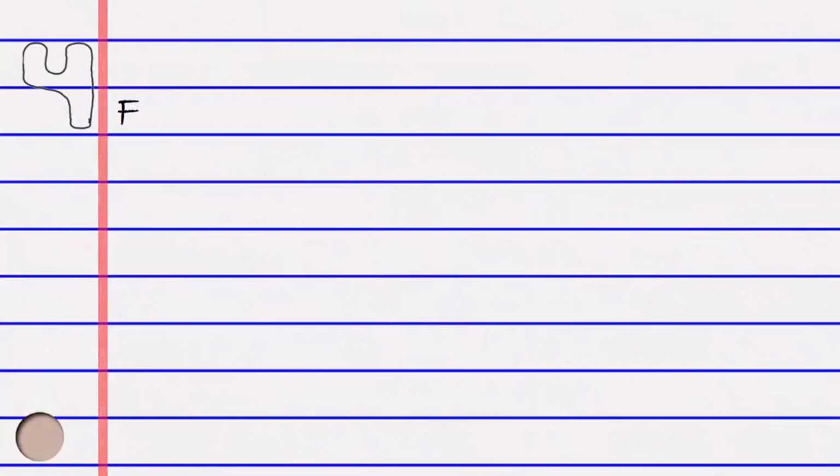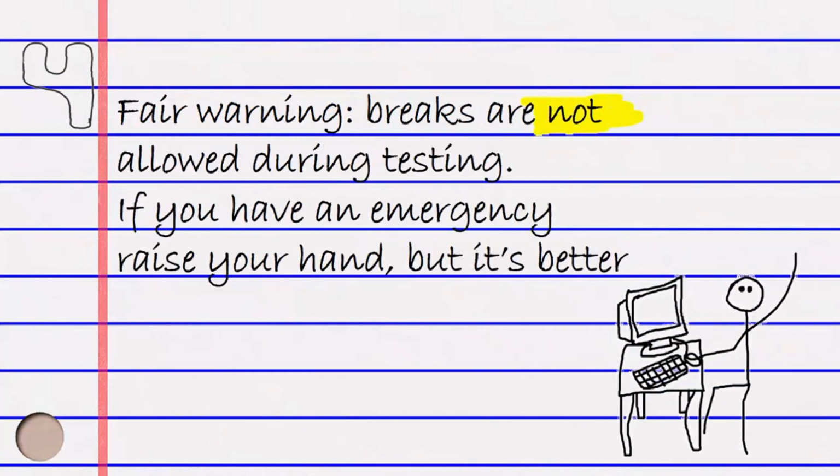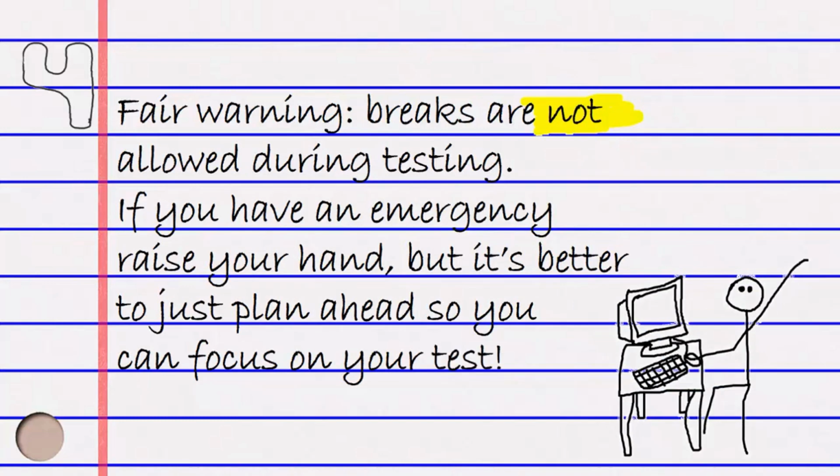Number 4. Fair warning, breaks are not allowed during testing. If you have an emergency, raise your hand, but it's better to just plan ahead so you can focus on your test.